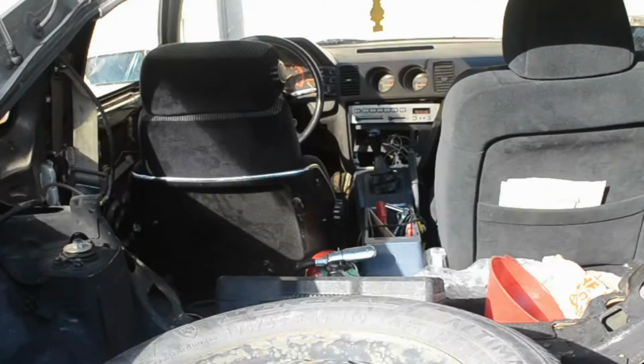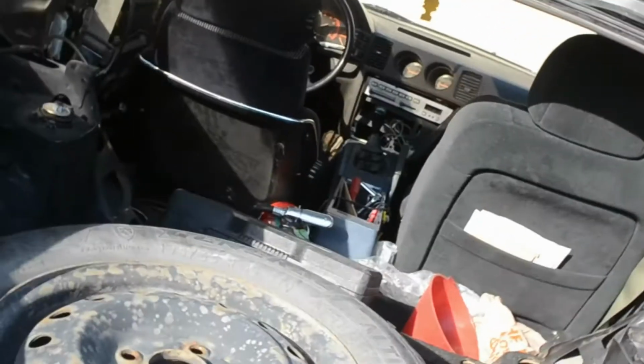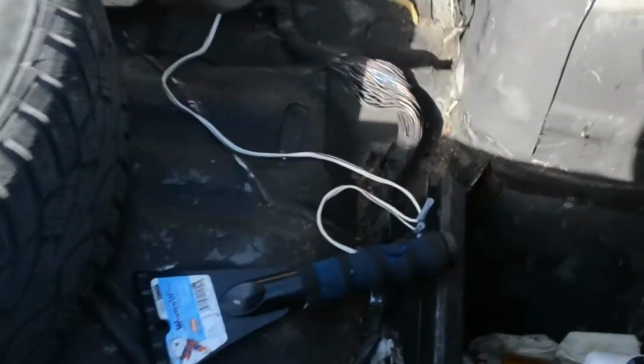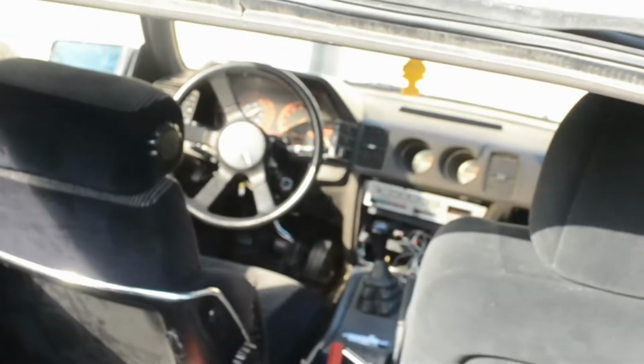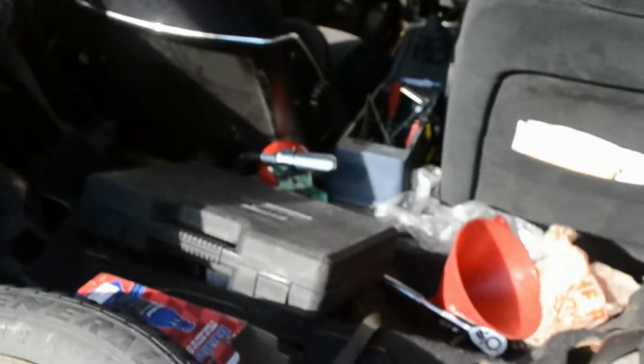Okay, so interior-wise, it's worse than the exterior, a lot worse. At least the hatch struts are decent. There is nothing. No carpet, no plastic. There's still a dashboard. There's somewhat of a headliner left.